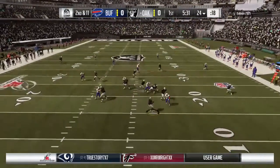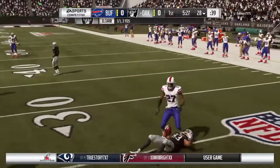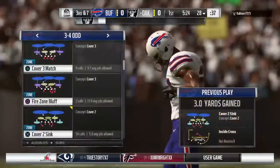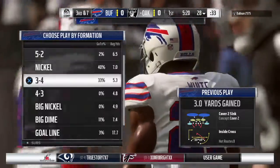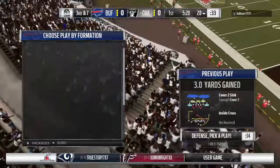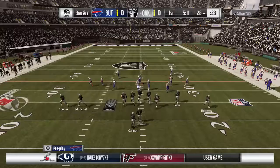Now Carr throwing on second down. Over to the right side, caught by Moncrief. And this one will go to the 28-yard line. Only 3 yards on the catch. It's third down. Brandon, perfect defense in this situation would have meant an incompletion that would have picked it off. Okay, so they gave up the completion.